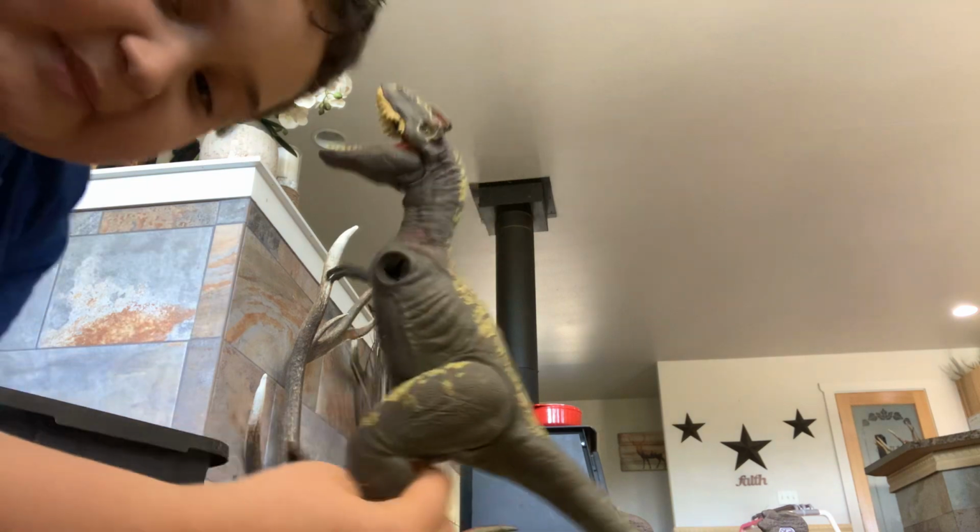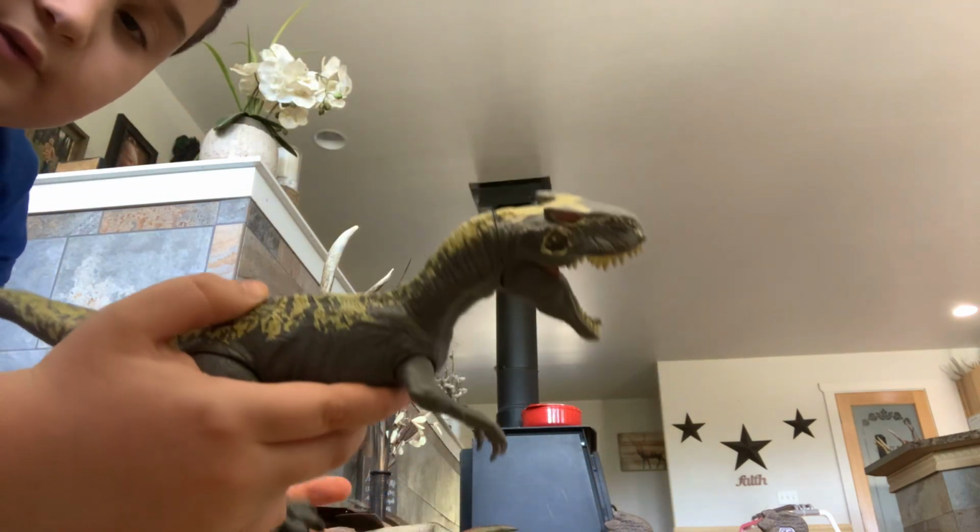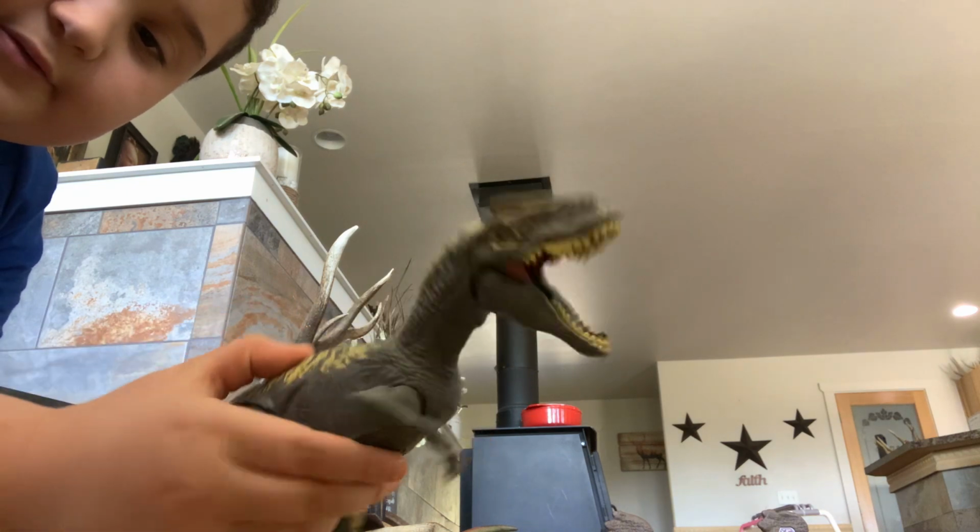Now the Allosaurus is missing an arm. This one was... Oh, it still has battery.